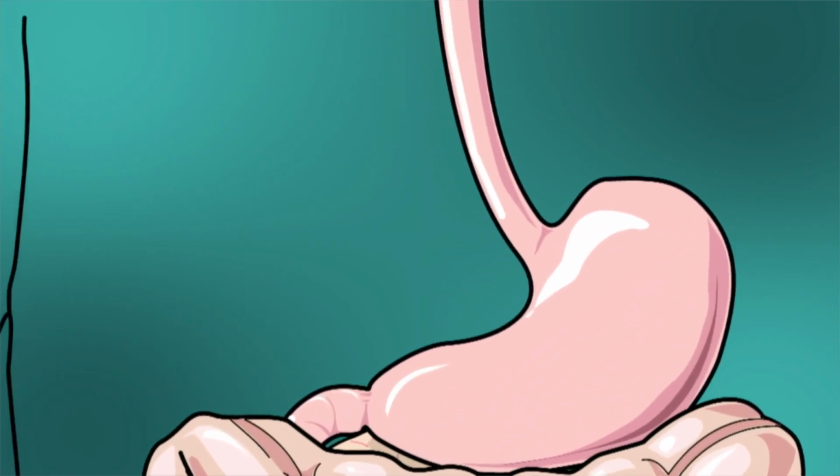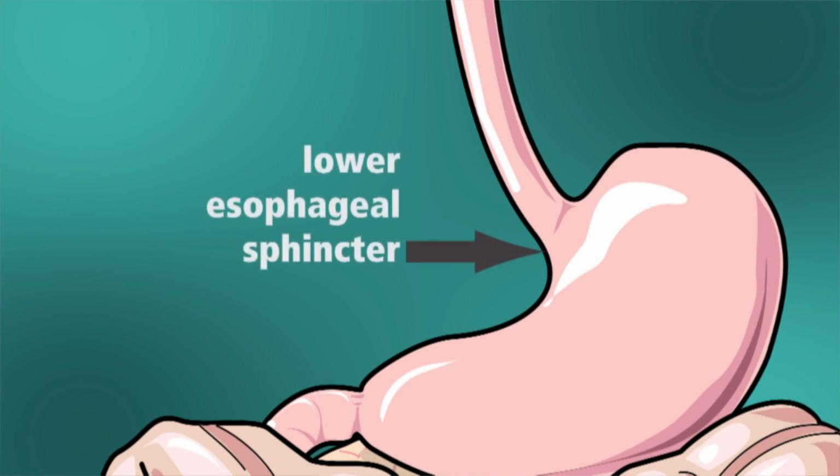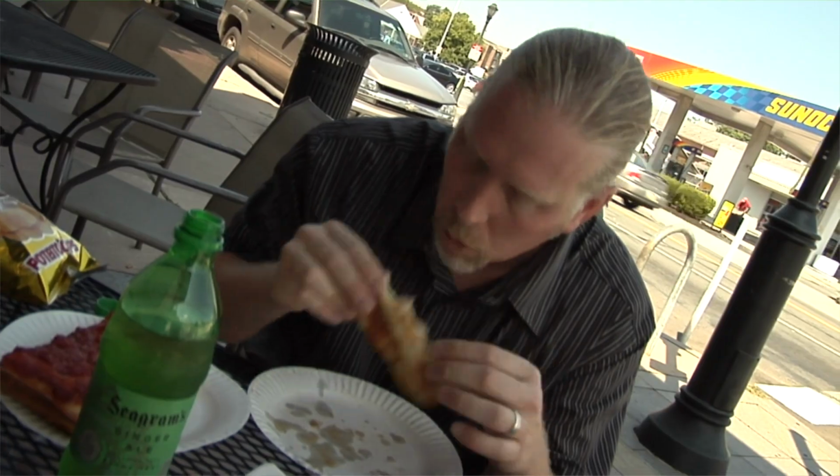GERD, or gastroesophageal reflux disease, is essentially acid refluxing from the stomach up into the esophagus. We typically have a normal anti-reflux barrier, so when this barrier, this valve, becomes dysfunctional, that's when a lot of people get these reflux events. They can cause a variety of symptoms: heartburn, nausea, vomiting, difficulty swallowing, regurgitation.